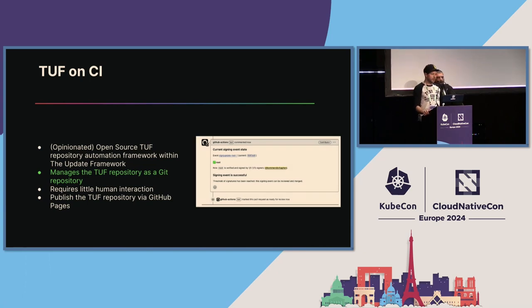So I want to talk a little bit about TUF on CI. TUF on CI is an open source implementation of repository automation. It's very tailored for a use case where you don't have that many frequent updates, and you want to have a good security posture and use hardware security modules for all the signing operations. And relying on HSM keys is very good because when it's PIN code protected, it's something you have and something you know. So it's very strong in protection against threats.